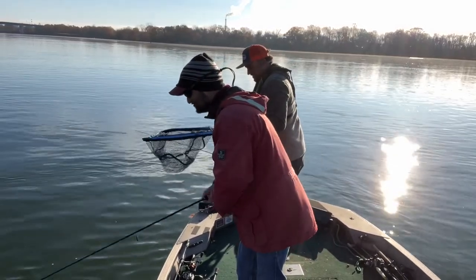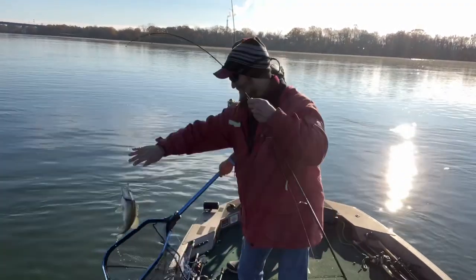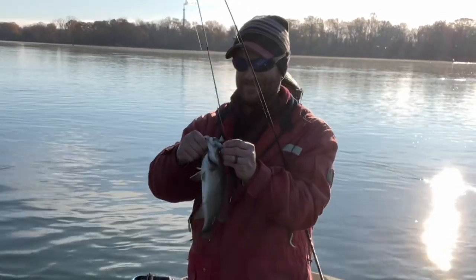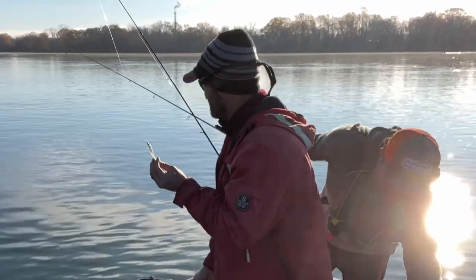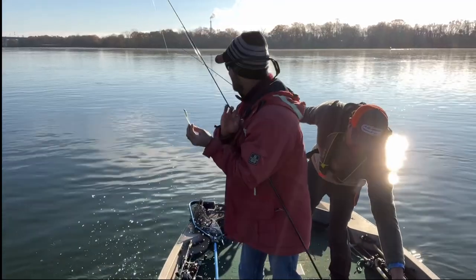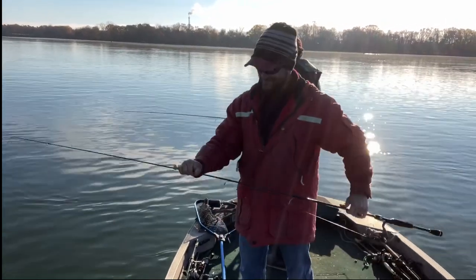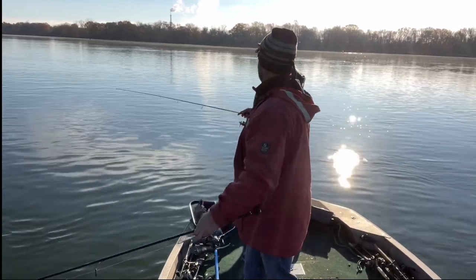That thing was huge. They tried to eat yours. They tried to eat this guy. I got him. Oh my goodness. Oh my God. There was one, a giant tried to eat this thing. Well, I thought it was a striper at first, but it looked like a big spot. It was a smallie. It was a big smallie. Gosh. Huge smallie. Holy cow.